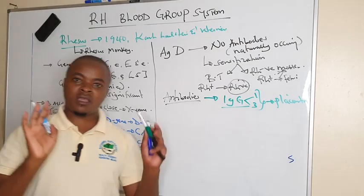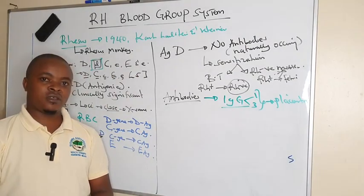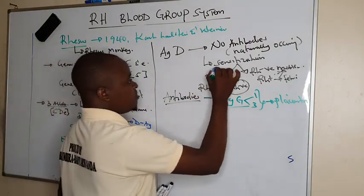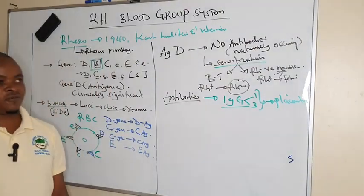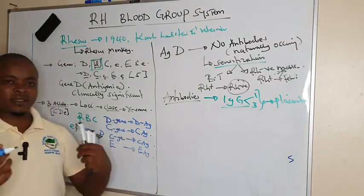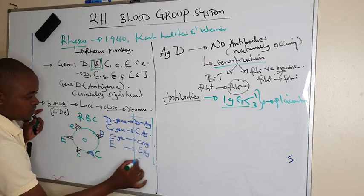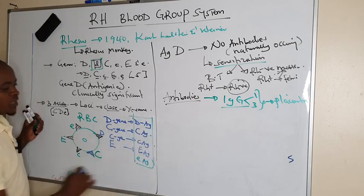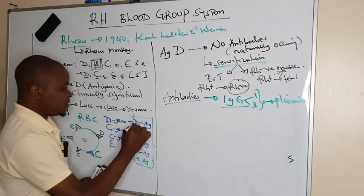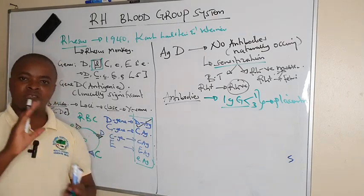We have said they are not naturally occurring, but they are developed, or they are immunological. Why? Because they develop after sensitization or after being immunized with Rhesus positive cells. But we are talking about Rhesus positive and negative. We want to know how it comes about. We have seen 5 different antigens, including small d. Of these 5 antigens, the most important and most antigenic is Rhesus D. And Rhesus D someone may acquire or may not have.